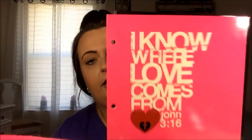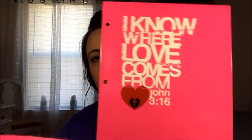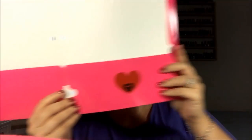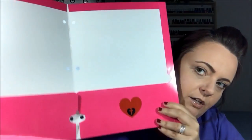So, it just has Bible verses. It says, I know where love comes from, and it's from John 3:16. And I think that is so pretty. And then the back is just a plain pink. And I don't know what's on the inside. Oh, the inside just has the really pretty heart that it has on the front. So, these will work really, really good in my binder.